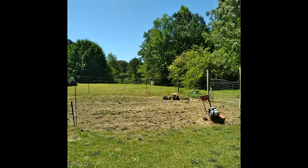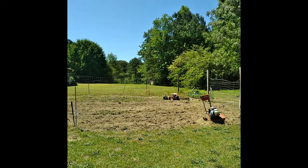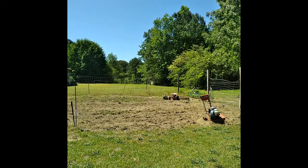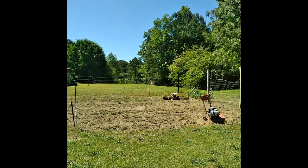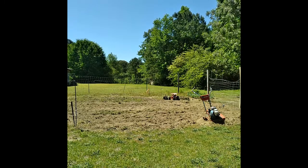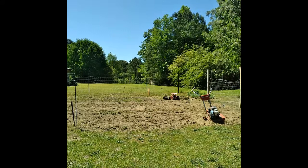I already picked up some tomatoes the other day. Picked up some cherry tomatoes, some Roma tomatoes, and some Big Boy or Homestead, I think I got two, and some zucchini, straight neck squash, zucchini squash, and some crook neck squash.